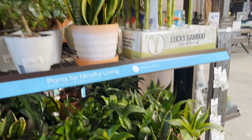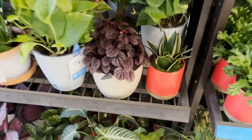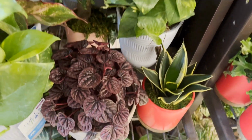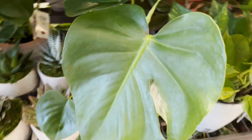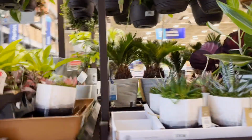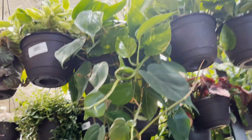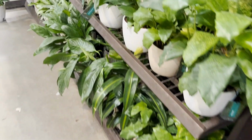Okay, so we are inside my local Lowe's, and I'm not gonna go over every single plant that I see here, but I thought this peperomia was really pretty. I love the purple, and they had a lot of monsteras, and I didn't check if any of them were variegated, but then I saw this really pretty alocasia polly. I'll show you guys a closer look, but that thing was a beast. It was a freaking beast. It's so beautiful. But yeah, anyway, and then they have some impatiens, petunias, pothos, and some calatheas. I don't even know if those are calatheas anymore.